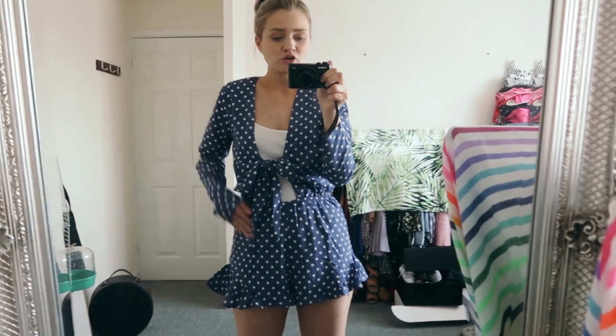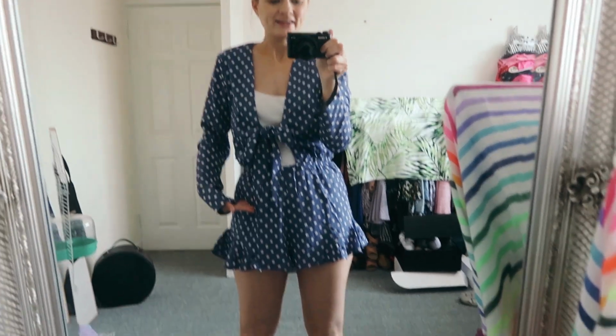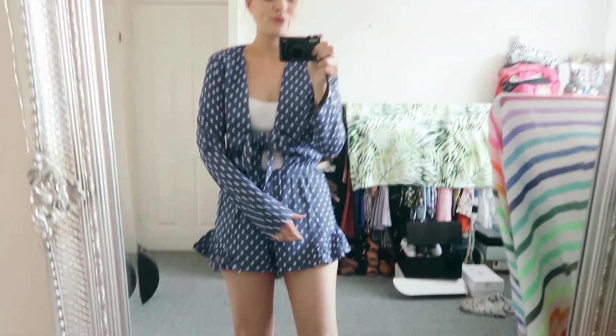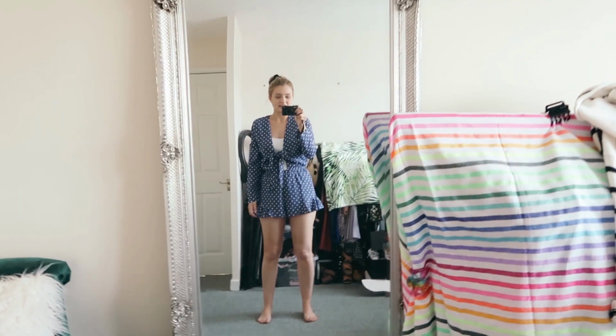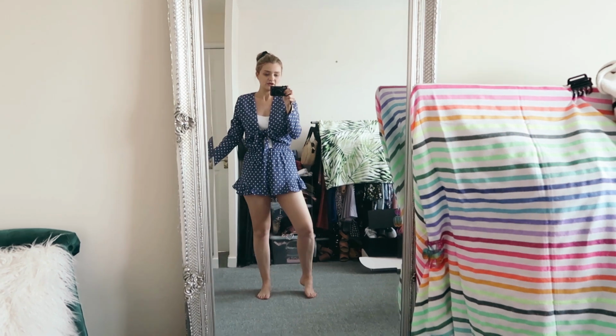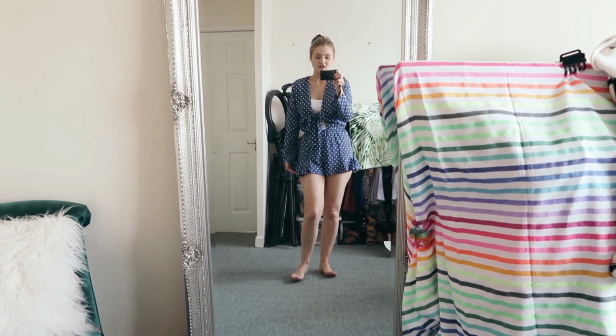Doesn't work for me. I have got quite a long body, like my hips are here. So I feel like maybe if you have a normal proportioned body, this would work. But yeah, I mean, look how ridiculous that looks from afar. It's just way too short. I don't like things that show off this much thigh.